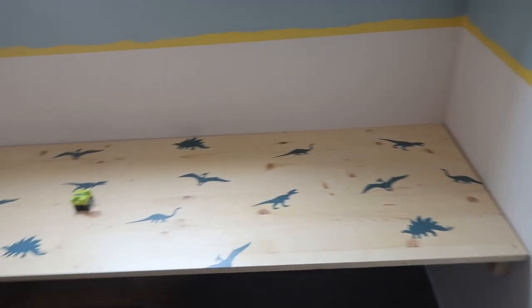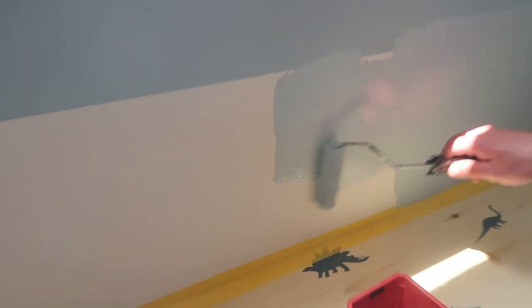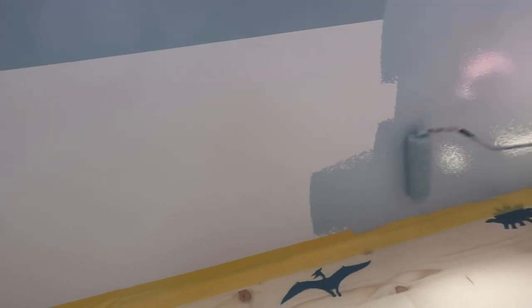So once the table was fully installed, I actually realized that I wanted that blue strip to be bigger and sit just above the table. My bad. So I acted fast, taped off the wall again quickly, and painted another section in. I'm really glad I did this though. It just looked so much more full and complete with the wider strip.